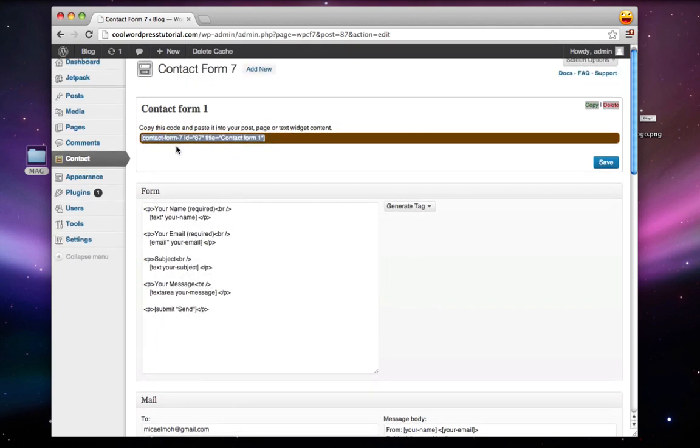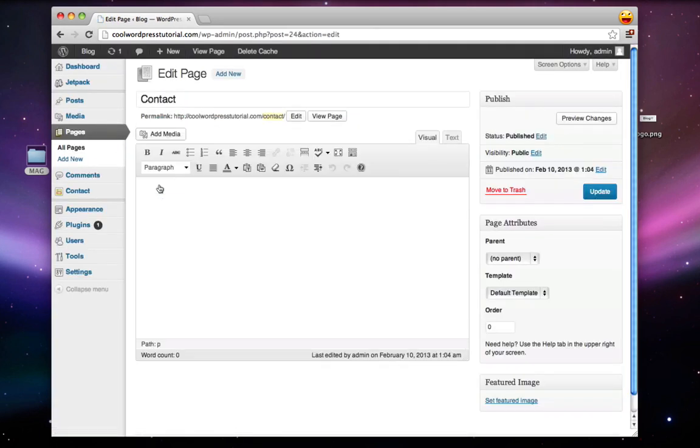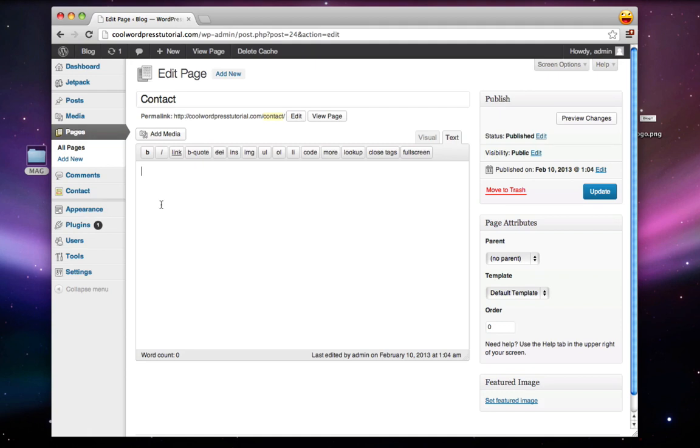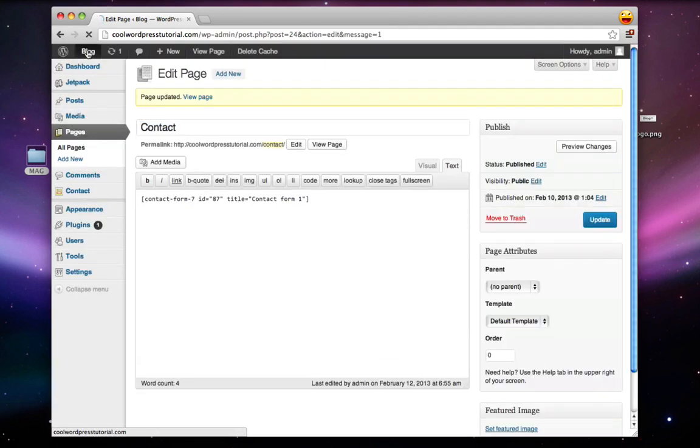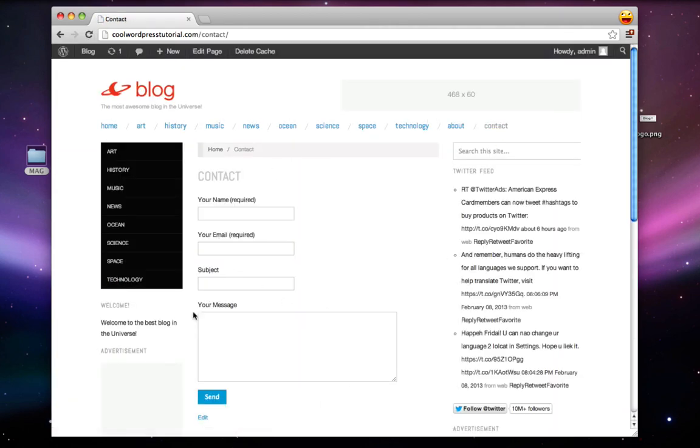pressing copy. Then go to pages, go to contact, and you can just go to text right up here and paste in what you just copied. So if we click update and check out our new contact page, we should have a contact form built right into our website.